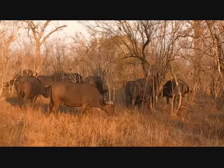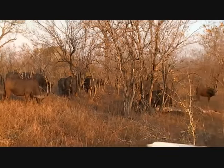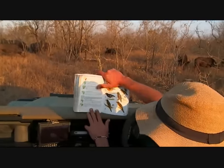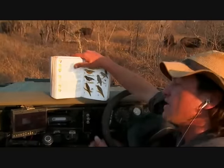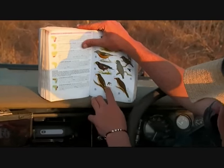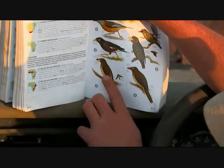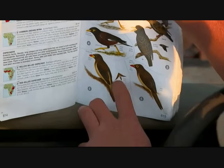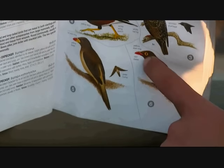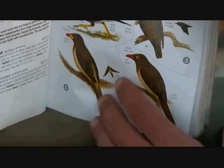So Eugene, some of the diagnostics on the oxpeckers, especially if you only get a quick glimpse of them disappearing and don't get a chance to see their faces. The yellow-billed oxpecker has a pale rump and a half yellow bill, a yellow base to the bill with a red tip. The red-billed has a yellow eye ring, a completely red bill and a dark rump. So when they're flying, that is the best way to tell the difference.